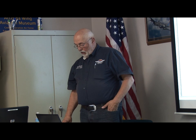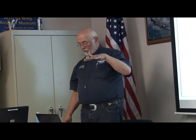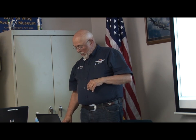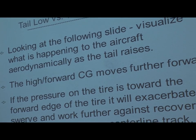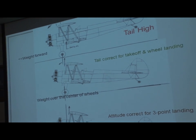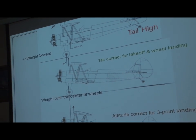I'm a staunch advocate, Francois, of the tail low versus tail high and takeoffs. And not everybody agrees with me, but I'll give you the reasons why I feel strongly about it. And I'm hoping that, I guess we can see that, okay.